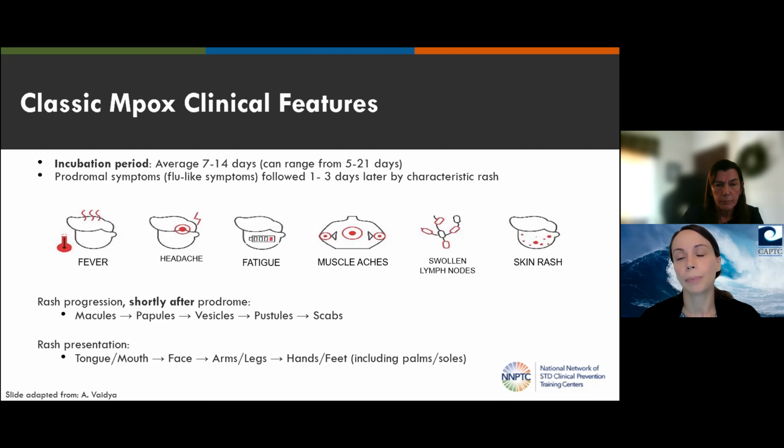And then another atypical feature is that we've also seen some cases where the patients present exclusively with genital or perianal lesions. And in some cases, those lesions don't disseminate anywhere else. And patients might actually present primarily with symptoms of proctitis. So just some things to keep in mind about what's different in the current outbreak compared to what I'm showing you here with classic Mpox. Okay, next slide, please.